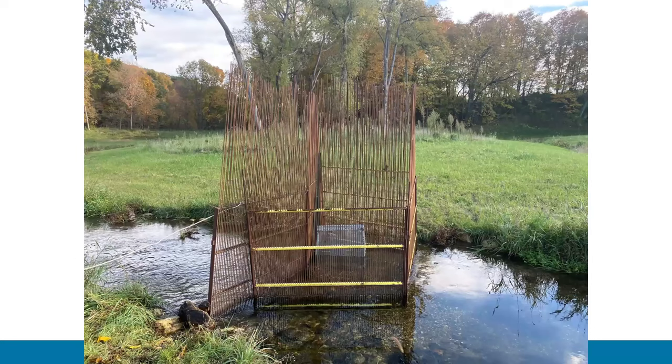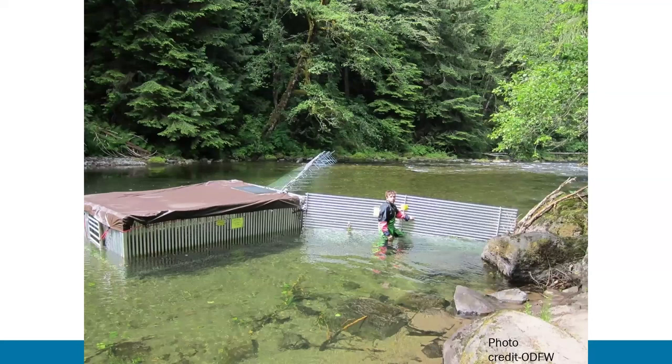So last year, for the first time, I was able to get a weir, or part of a weir, from Peshtigo, from the east side of the state. And we installed it in Katy Creek in October for a week or two. So this is what it looked like. It has a trap in the middle. I've got this image here from Oregon. It just shows how it's supposed to work a little bit better.